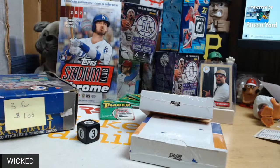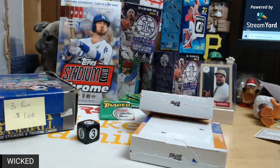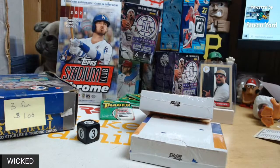Anybody out there? Stadium Club Chrome, we got PAX. Anything else tonight? Now I'm going to get out of here and start sorting, I guess. We got lots of people putting stuff in their carts and not paying for it tonight. We're down money tonight. Chuck spent tonight.